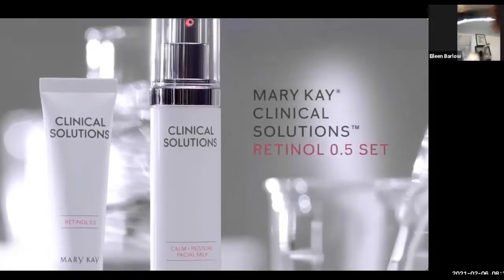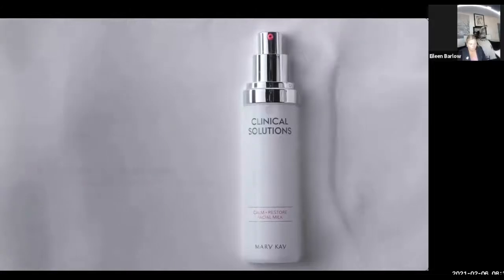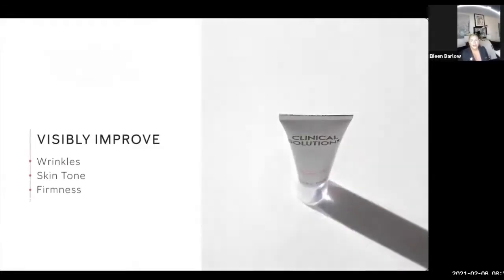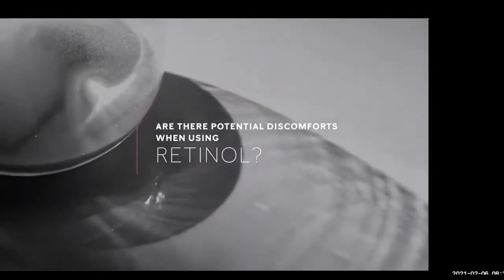The new Retinol 0.5 set contains a nighttime serum powered by pure retinol, plus a calming facial milk. In independent clinical testing, Retinol 0.5 was shown to improve the appearance of wrinkles, uneven skin tone, and loss of facial firmness. Basically all the things that make your skin look older. With guidance from dermatologists, Mary Kay designed an 8-week retinization protocol to help minimize the temporary dryness, flakiness, or redness that can occur when you first start using products that contain pure retinol at 0.5% concentration.